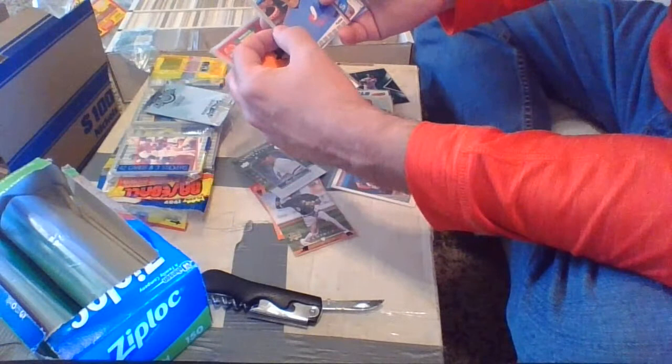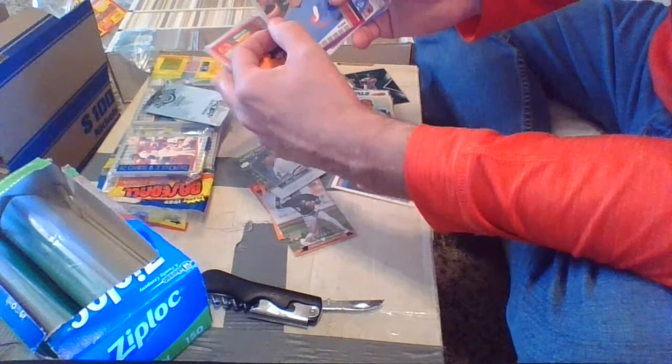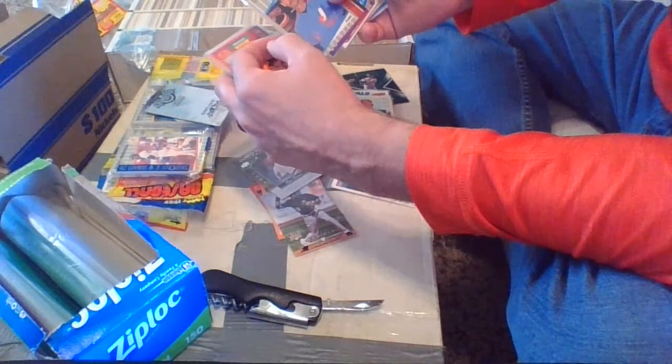This is the Coca-Cola version. I believe there's a second version, and off the top of my head, I can't remember it. I think I had to do a tobacco or something back here. They had to change the background. This is the Coca-Cola version, Randy Johnson. There's another Randy Johnson rookie, 89 Donruss.